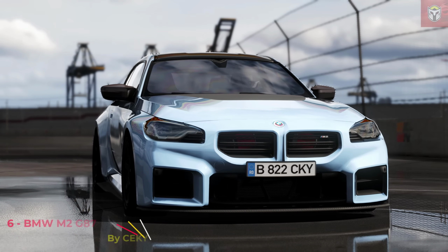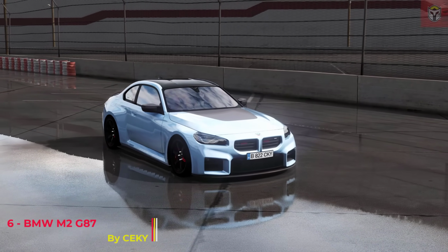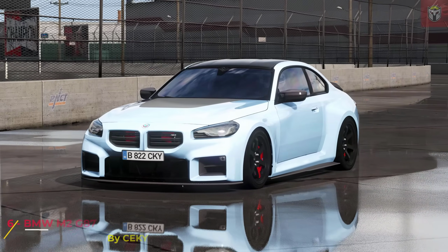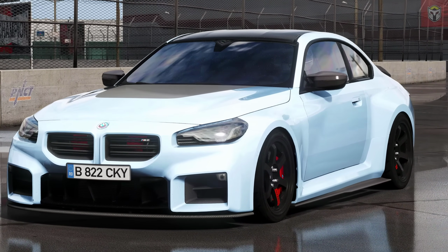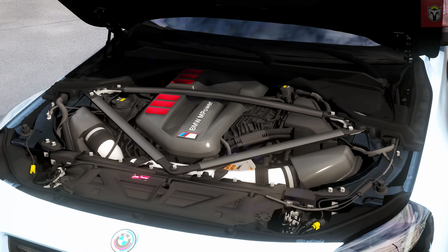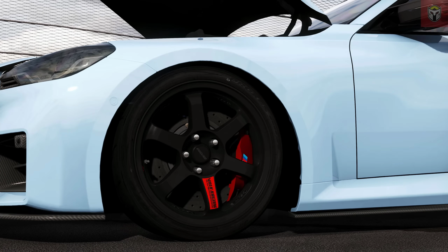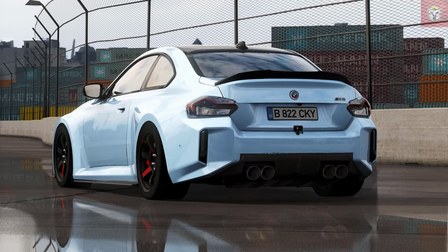Next up, at number 6, we have this BMW M2 G87. This is by Secchi Performance, again at version 1. 640 brake horsepower, 0 to 60 in 4.1 seconds. Now this has got heads-up display, Android Auto. It's got full tuning, CSP extras. It's even got a cluster change, etc. that you can change on the dashboard. And of course, it's got all of those Secchi Racing Performance add-ons. Fantastic car. So that is the BMW M2 G87.